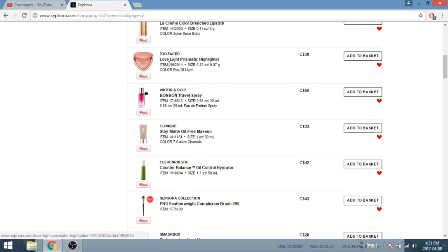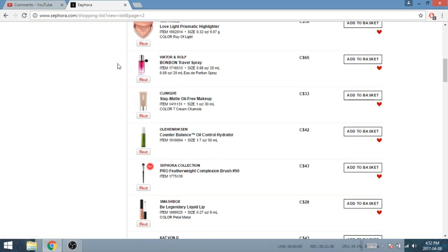These Too Faced Love Light Prismatic Highlighters, I was super underwhelmed when I swatched them in store. To me, they were nothing unique. Like I've seen these highlighter colors done over and over again before, so I kind of need to take this off my list. But I mean, they were pretty and it is gorgeous packaging, but to me they were super underwhelming, so that's not going to happen.